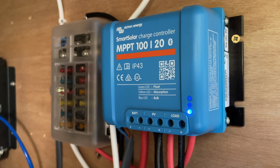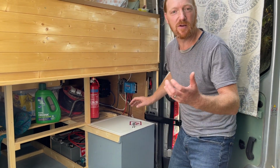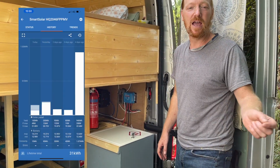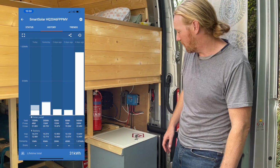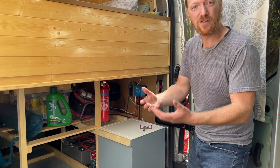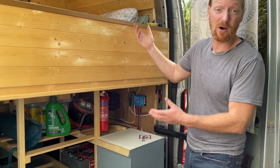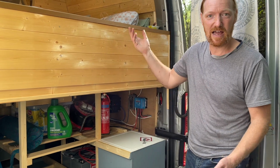We've gone for the Victron energy controller. It's certainly one of my favorites. It comes with a fairly handy app which can tell you how much energy you're getting from your solar panels and how much energy you're using as well. So you can often see whether there's a deficit or whether you're actually taking on board energy whilst you're running things like the fridge and your fan and your lights.